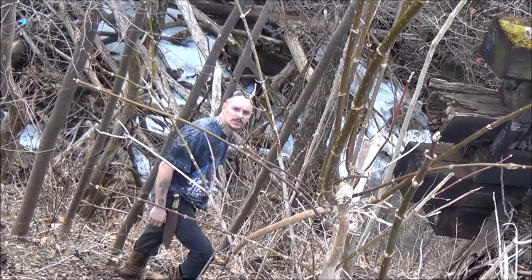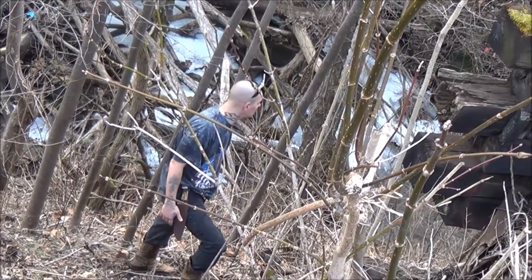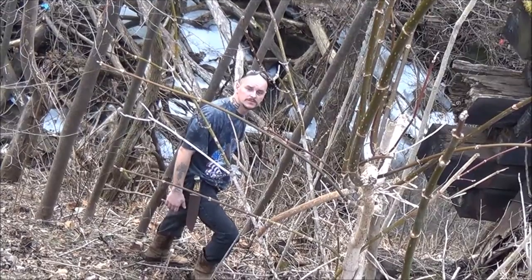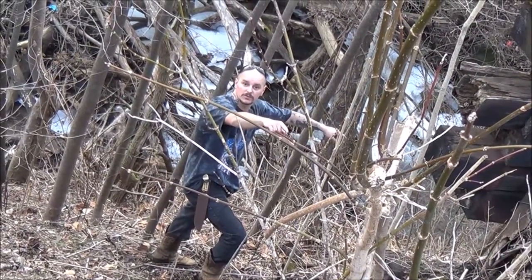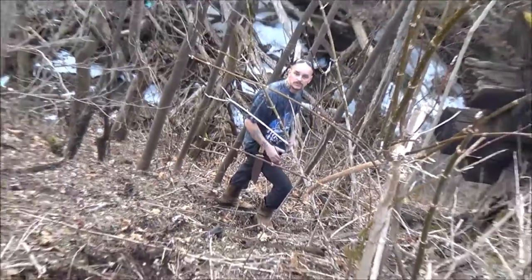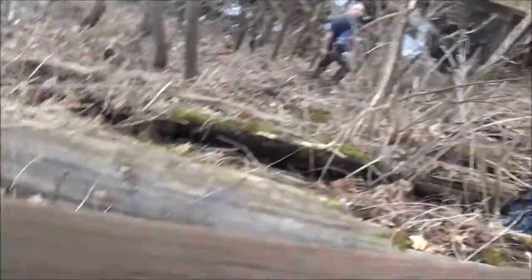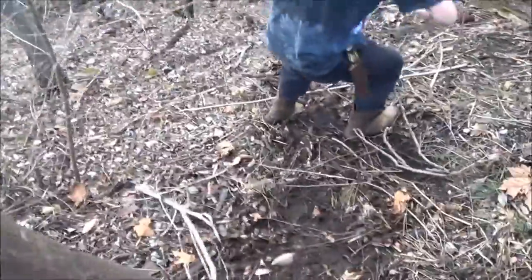Railroad tie structure. I don't know if it's here to hold up the hillside. Oh no, there's a tunnel down here. There is a tunnel down here. This is the tunnel that goes across to the other side of the river. You want to come on down real quick and see if it's not too deep? Maybe we'll walk through. Go ahead and pause until you get down here. Are you still recording then? Yep. We're live.